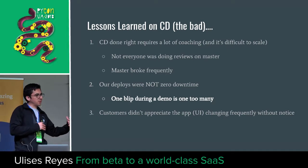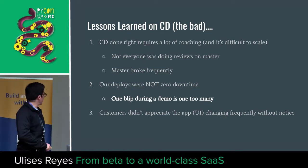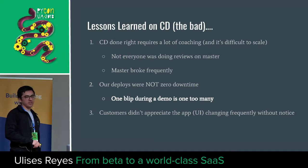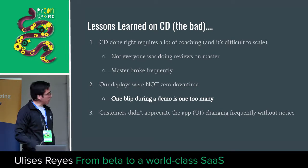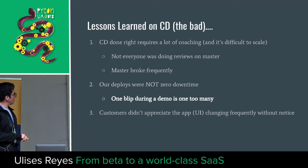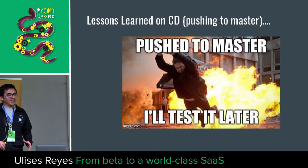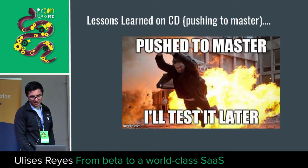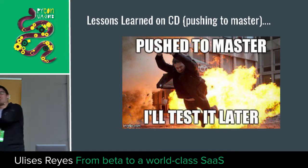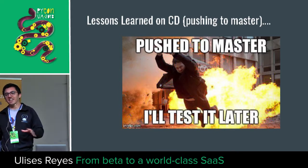Also, even as we started to improve and make things better, avoid mistakes, and have quick deploys and whatnot, our customers really didn't appreciate that the UI was changing so rapidly and without notice. Now you can still do continuous deployment and fix this issue, but at that point we just said, yeah, continuous deployment is doing that to us. So this is basically what pushing to master was. People were just pushing and saying, yeah, since it is behind a feature flag, it's okay, nobody's gonna use it, I'll just write a test later, and we're like, okay.